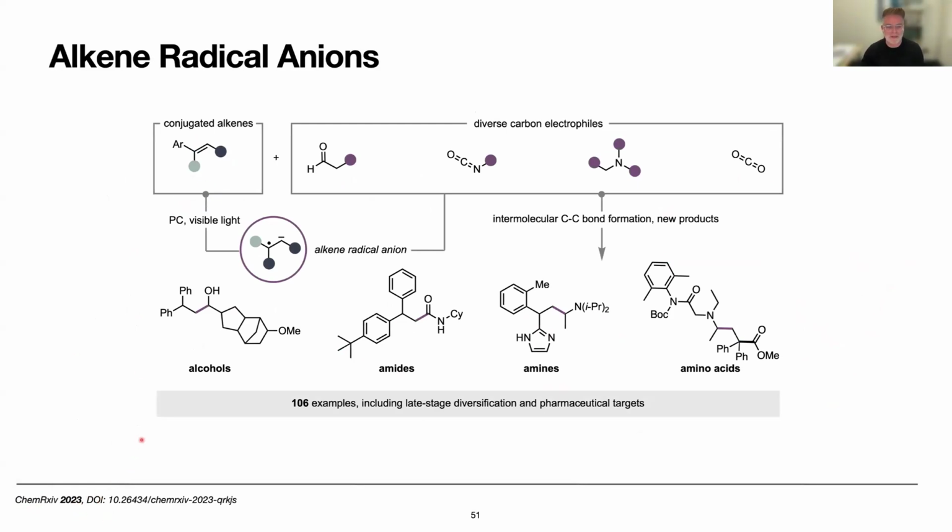But we can generate the radical anion, and we can diversify with a series of electrophiles, whether they be aldehydes, nitriles, isocyanates, amines, or even carbon monoxide to generate alcohols, amides and amines, and amino acids of complexity. And this works for all sorts of stages, including diversification of pharmaceuticals and natural product syntheses.